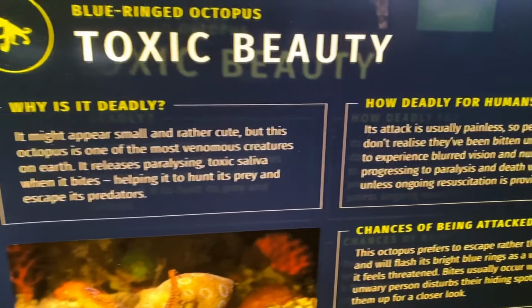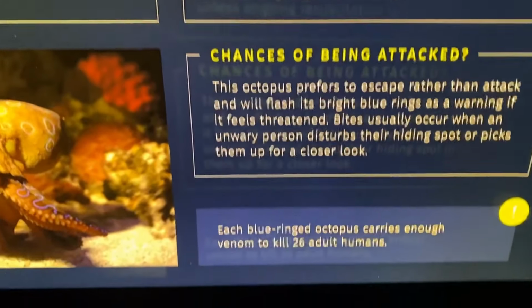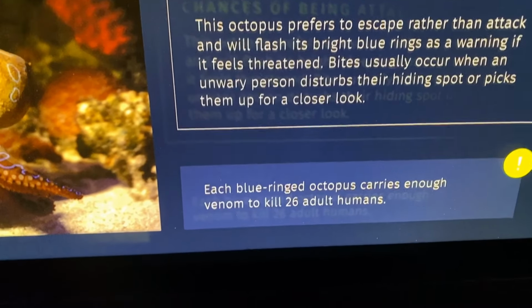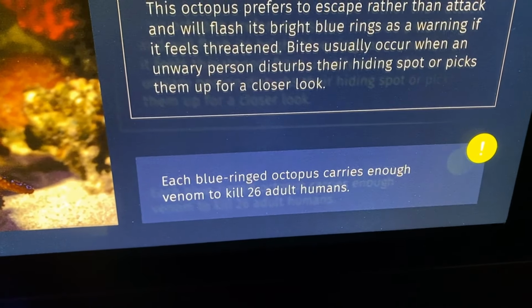I'd read it out, but I'm a terrible reader. But there we go. Each blue ring octopus carries enough venom to kill about 26 adult humans.